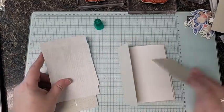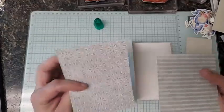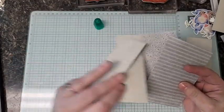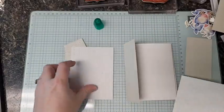Then we've got some decorating to do, and this is the fun part. So we've chosen our patterns. Oh, I love it in gray too. What's on the back there? I could do it in grays. I'm going to do it in the beige though. We're keeping this one simple.